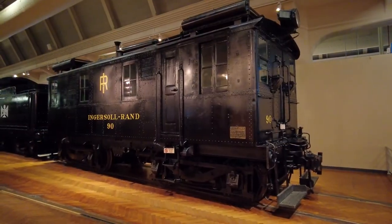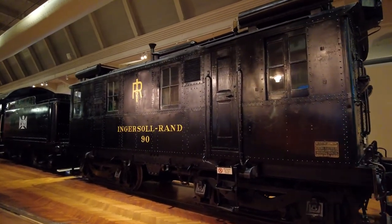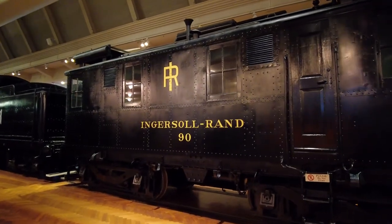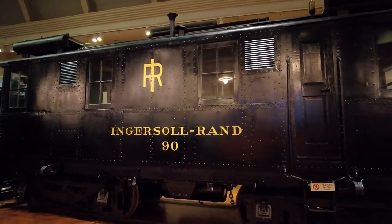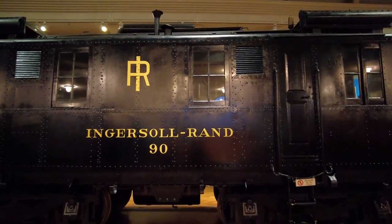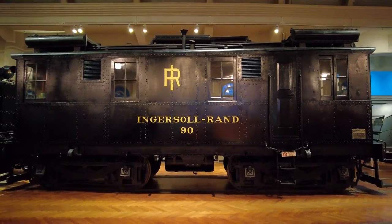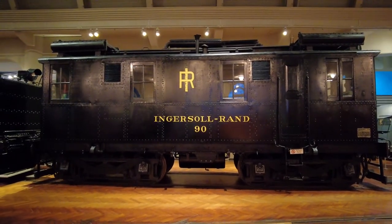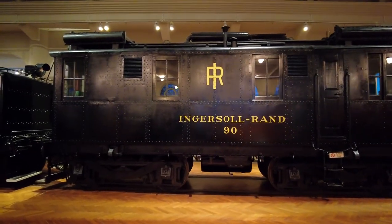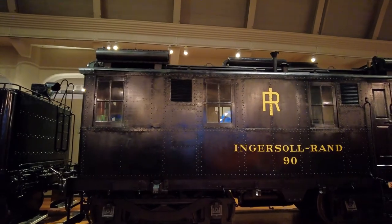There's no way a trip to the Henry Ford Museum would be complete without seeing some trains, and here they have some beauties. Just take a look at this piece right here. I can't even begin to tell you how enormous this is. I'm standing about 20 feet away, and I can't even get the whole thing in frame. It is gigantic. It's probably close to 16 feet tall, I would imagine, at least.